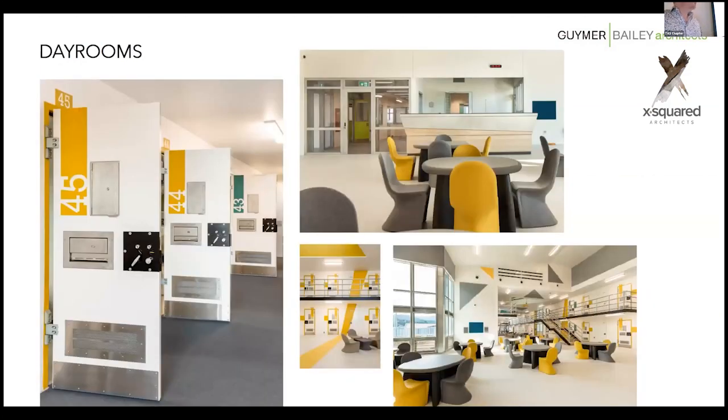Very quickly, in the day rooms, we looked at the numbering of the cell doors, again, to try to make it feel less austere. So it's almost like a youth hostel. And then you can see that the officer post there is a piece of reasonably nice joinery.